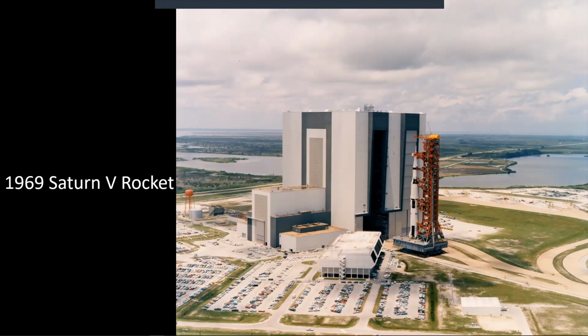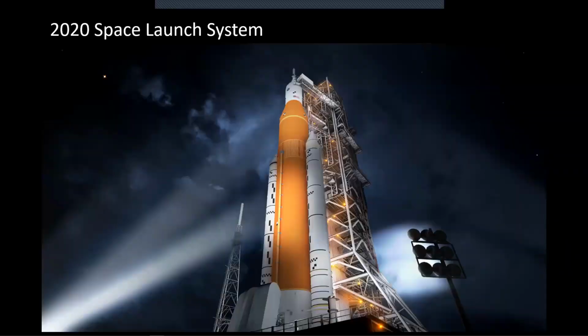Well, it's been a long time, and we have obviously made a lot of improvements in our rocketry and rocket systems, and that takes us to now the present, which is the Space Launch System. The Orion crew capsule that you saw earlier in the slide will sit atop this rocket, and this will be the largest rocket ever built to take humans into deep space. So pretty exciting. The rocket is complete.